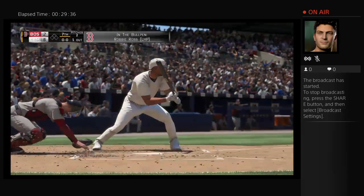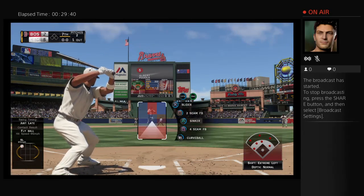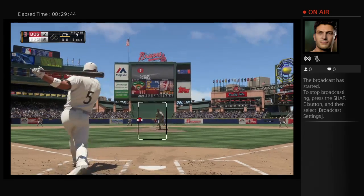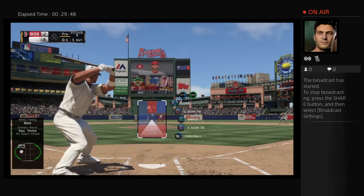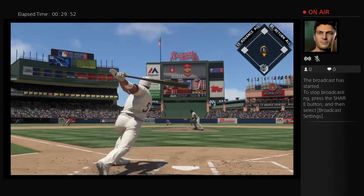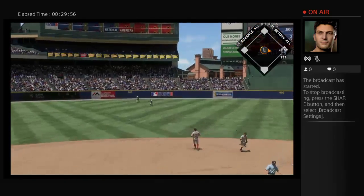Into the box now, Albert Pujols. He's looking to go 4 for 4 with a base hit right here. And that's swung on and fouled straight back. The windup and the 0-1. They haven't played perfectly as it's hit on the ground, and that's through for a hit.